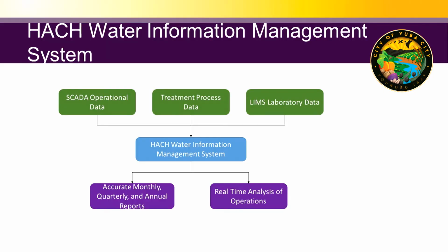Through that, you do have input error. And so what we're proposing with this system, the Hawk Water Information Management System, collects all that data into one place, so then you'll be able to output reports and also have the operators have real-time data in terms of the operations of the plant.